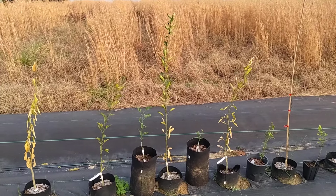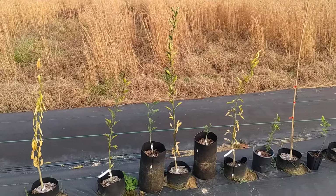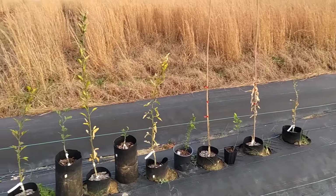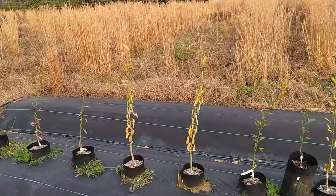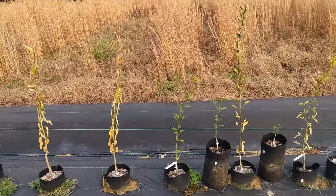Hey everybody, we're out here in the hardy citrus trial rows, and I was taking a look specifically at our seedling selections and just assessing how they've done and how much cold damage they have, now that things are thawing out and a bit warmer, and we're actually able to tell what was damaged and what wasn't.